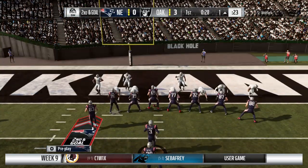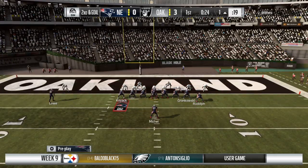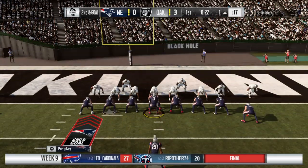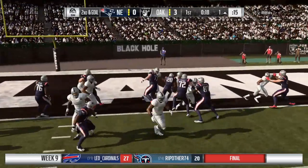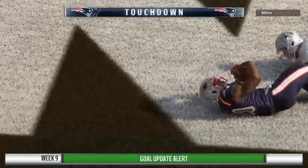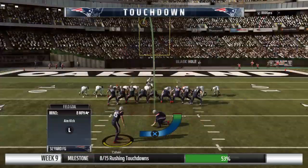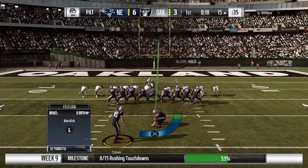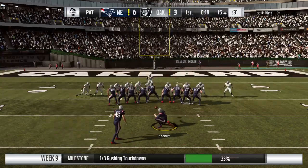Michel on an island by himself in the backfield. Second and goal. They'll give it to him up the middle. And he is in. Touchdown, New England. Sony Michel, his third touchdown now on the year. And the Pats have taken the early lead.